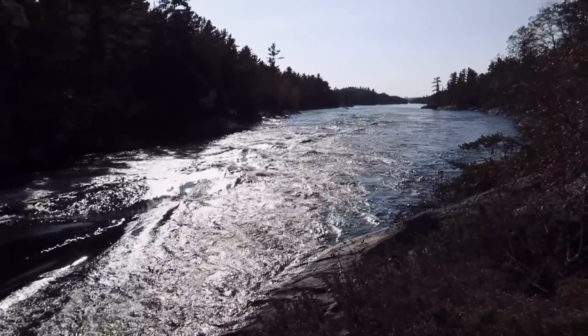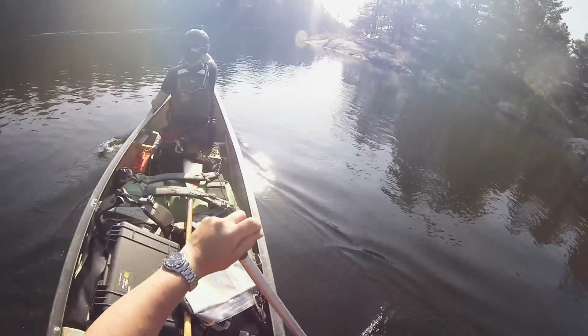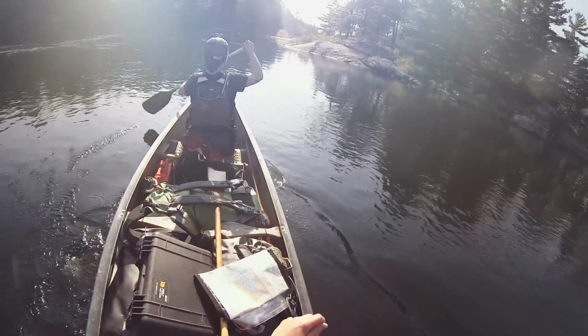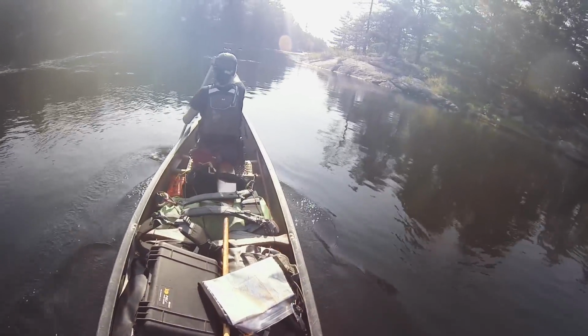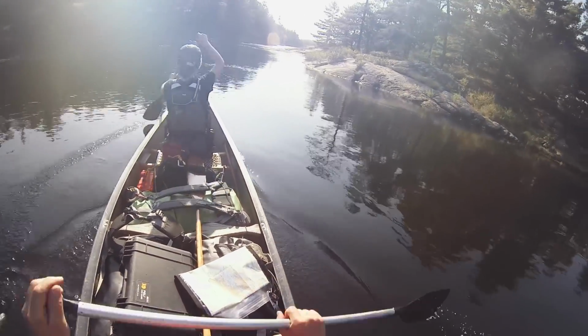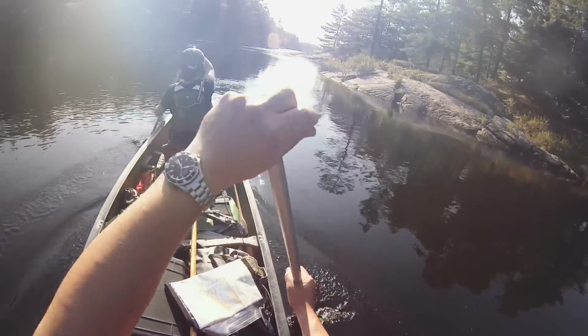So you choose your line, I would say, a little bit to the right of this, and make sure that you don't swamp your boat. We'll see. Anyway, we parked up and we inspected the river, got back in our boat, and here we go.